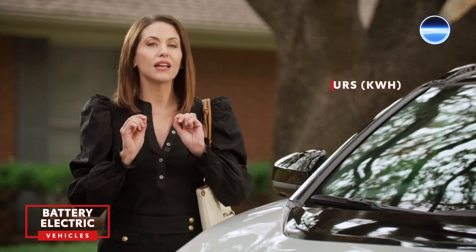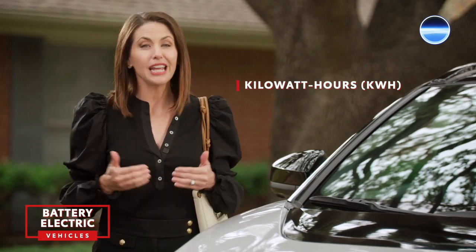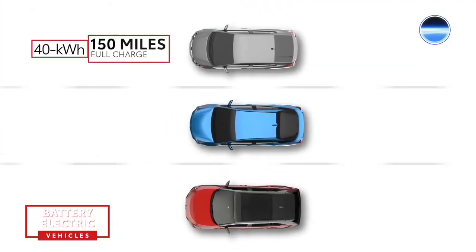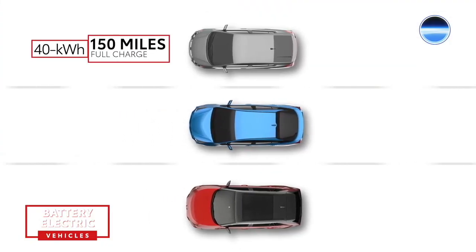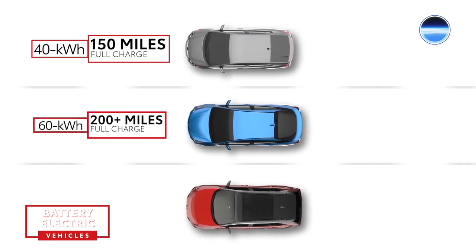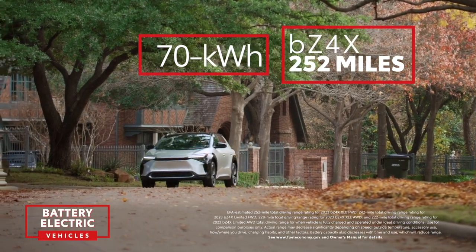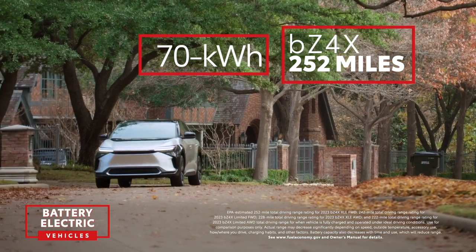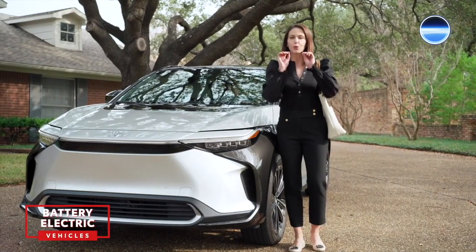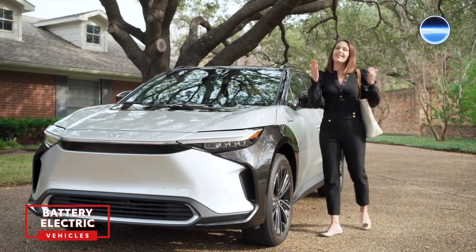Battery size here is measured in kilowatt hours. And in general, the bigger the battery, typically the longer the range. Let me show you what I mean. A 40 kilowatt battery might get you close to 150 miles on a full charge. A 60 kilowatt battery can provide a little over 200 miles. This Toyota, the BZ4X, with a 70 kilowatt battery, has an EPA estimated driving range of up to 252 miles. So the size of the battery is directly related to the distance you can travel. But keep in mind, the bigger the battery, the higher the price.